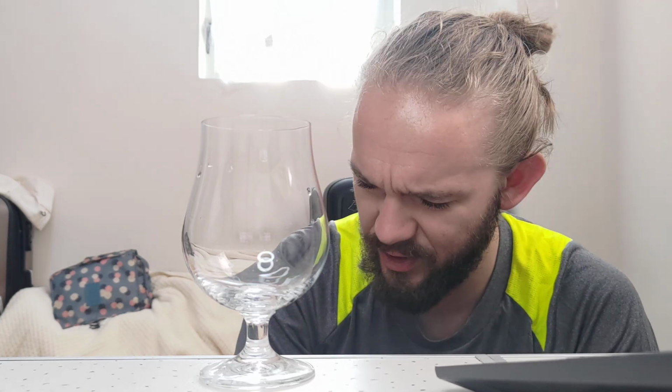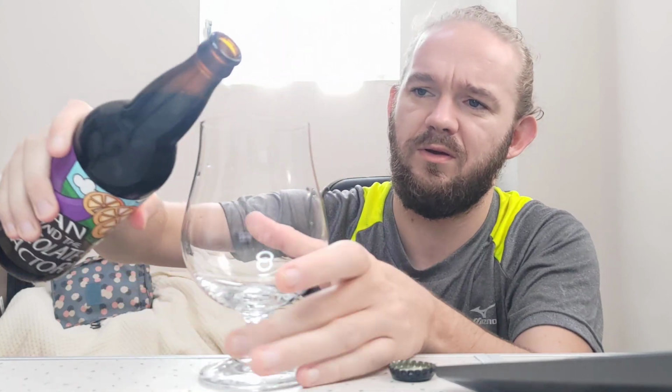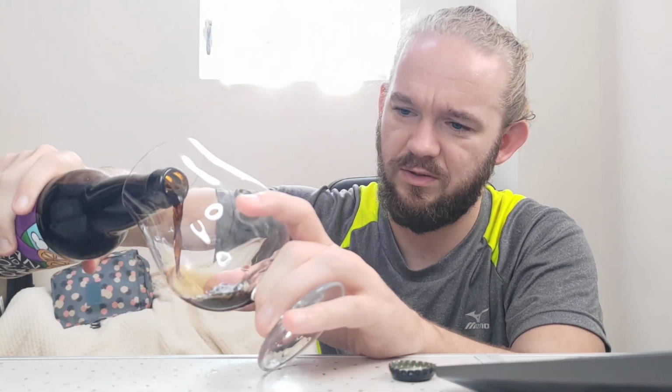And it uses a US-05 ale yeast, which is quite old school, I have to say, but I do like a bit of US-05. So let's get this guy out into the glass then and see how we go. Nice little bit of smoke on the opening there. Let's do this.